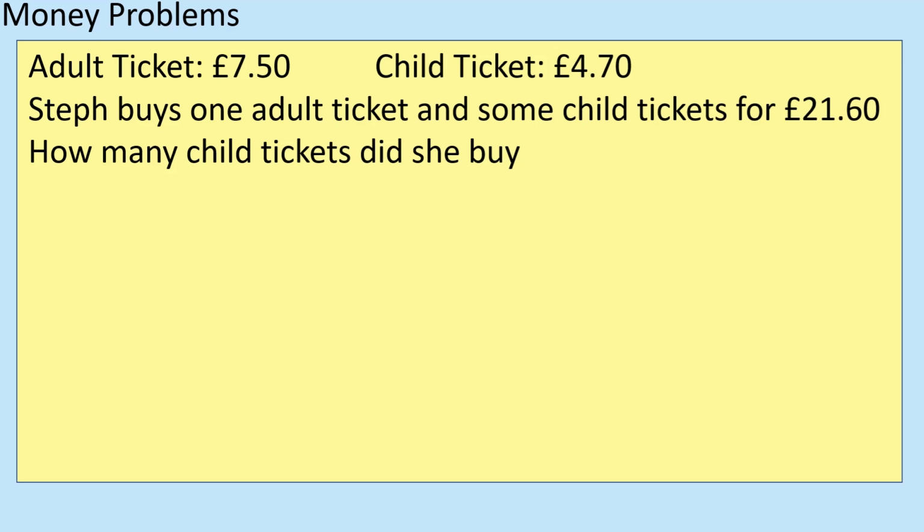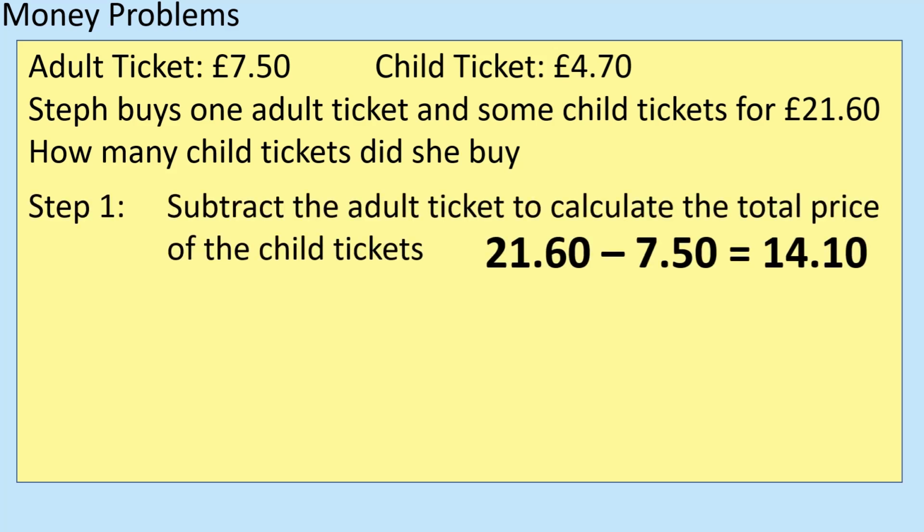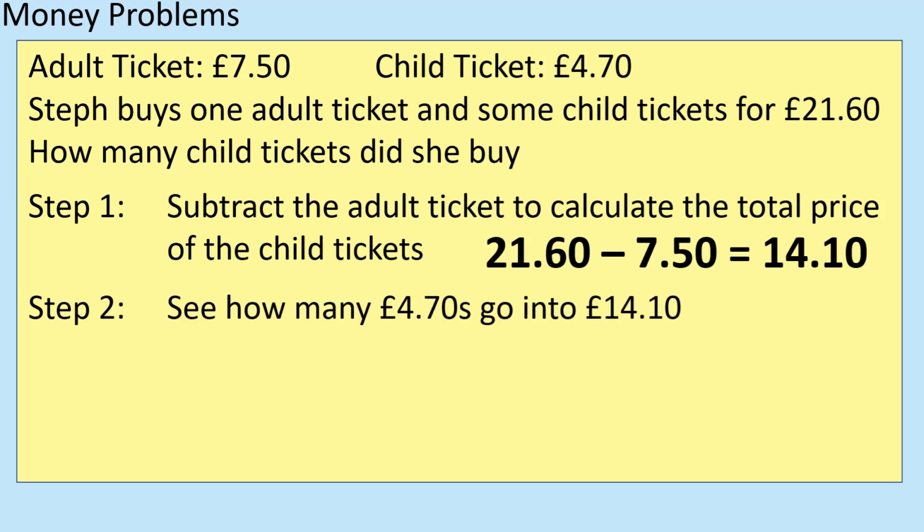So you're at £21.60. You're going to take off the £7.50, which gives you £14.10. Then we're going to see how many child tickets you get from that money. You're going to do £14.10 divided by £4.70. But thinking about this, has she spent any more money on anything else? Well, no. So we could estimate this one, because if I said it's £5, then £5 would potentially take us to £20. So that'd be 4. We've not quite spent £5 either. So gut feeling is that it's going to be 5.